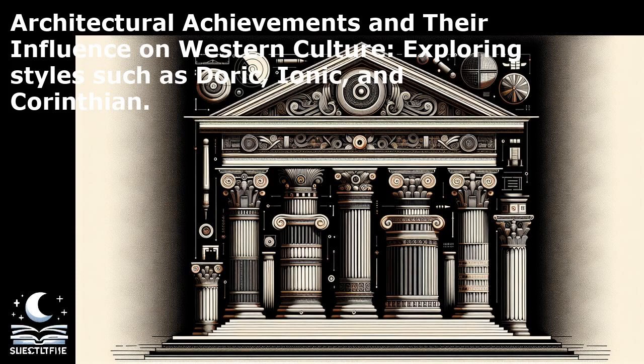The Temple of Artemis at Ephesus, one of the 7 wonders of the ancient world, featured a total of 127 Ionic columns surrounding its perimeter, each reaching a height of over 18 meters.